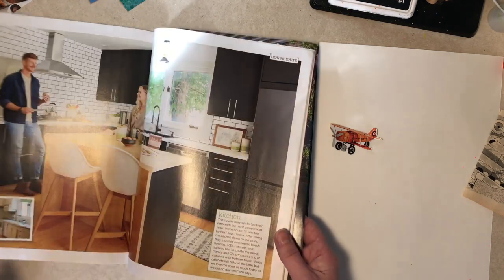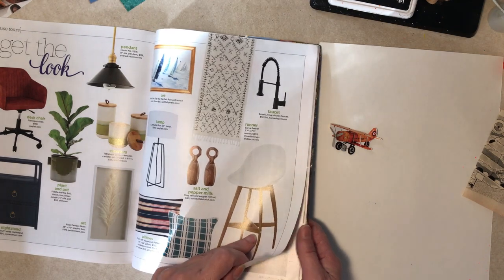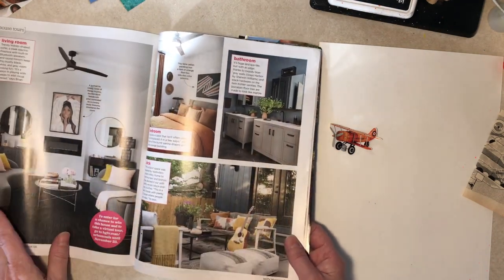Alright, well, I guess I'll pause again. I'm not going to keep flipping through magazines for nothing on camera. I'll do it by myself.